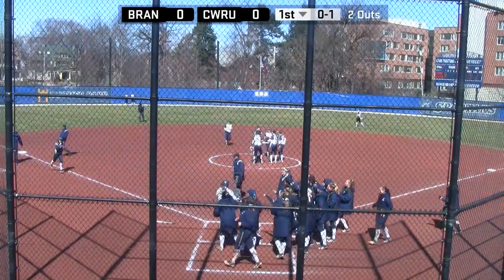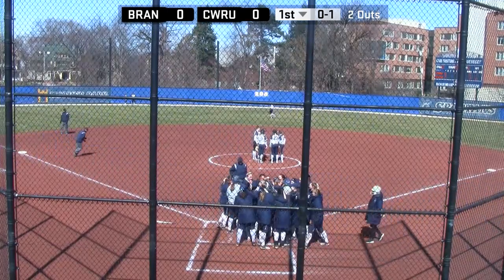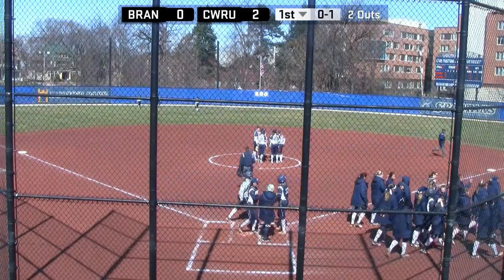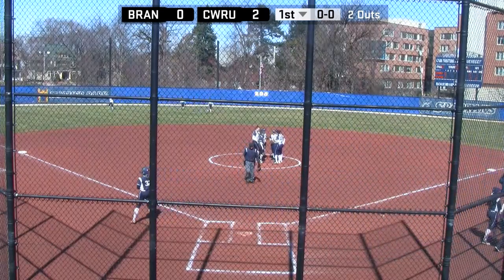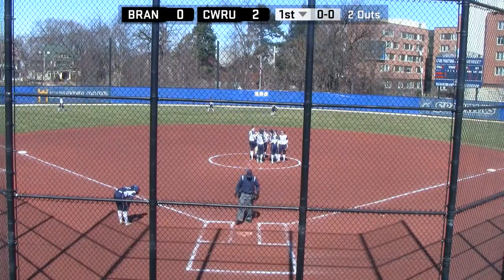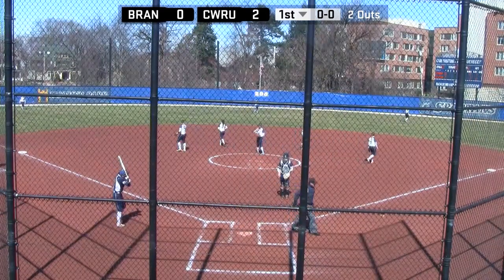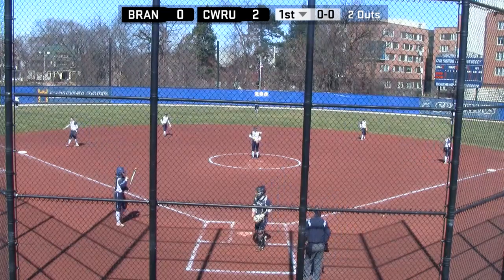The long ball continues to be a factor for Case Western Reserve as Doyle knocks her first of the weekend, third of the season. It is the 6th home run by Case Western Reserve this weekend. And so 2-0 the score. A quick strike early in this one and Case Western Reserve with the early lead.